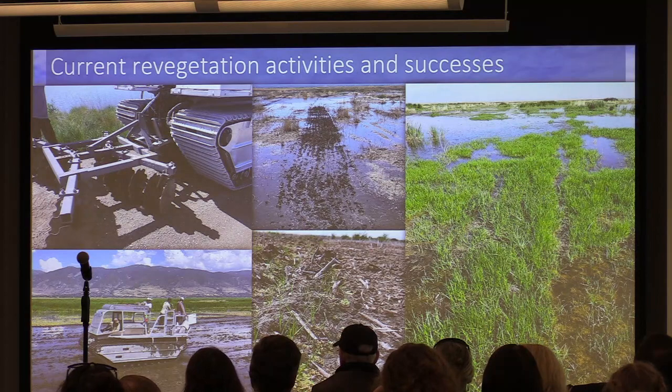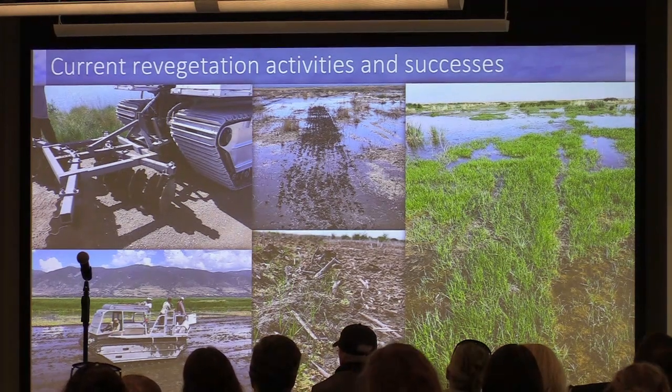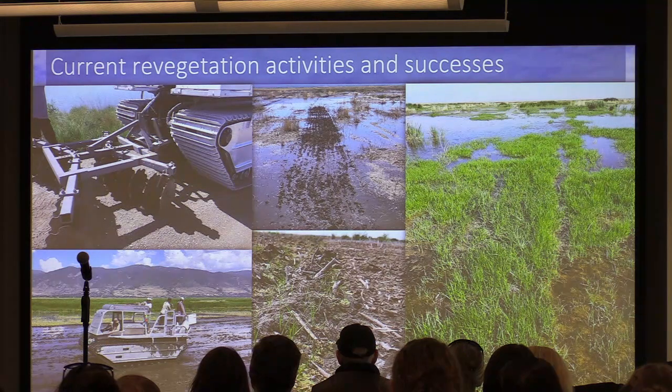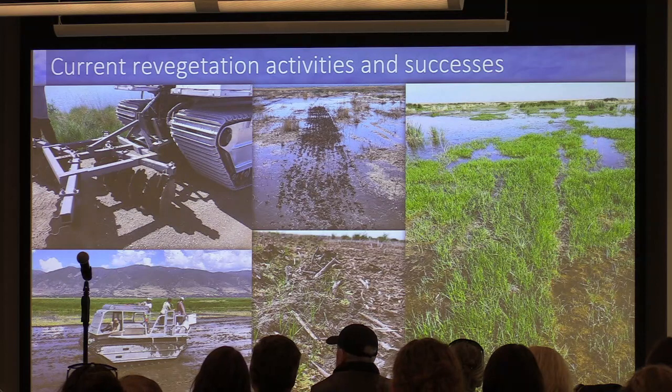Okay, so just touching very briefly on our current practices, and all of these are based off of what we've learned from Karin's lab thus far. We use a disc plow to plow the wetlands first. This helps us mitigate fluctuating water levels and create microsites for seed germination. Then we follow behind with a broadcast seeder, and we broadcast seeds that have been stratified per the lab's protocols, so we know that they're ready to germinate rapidly.